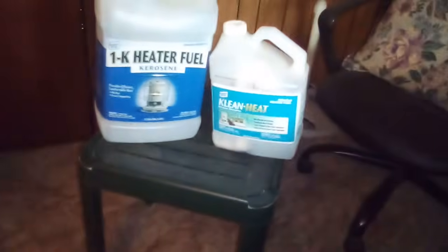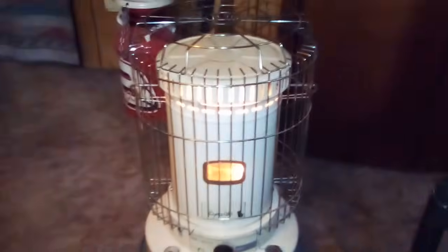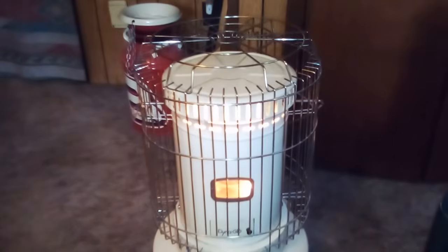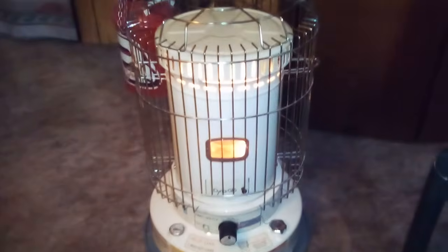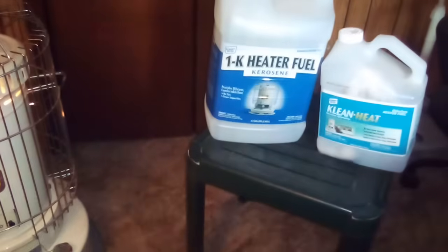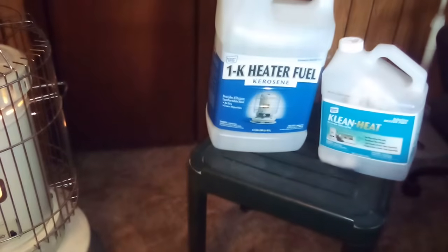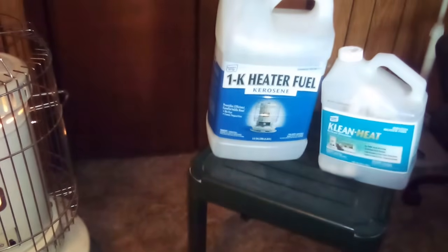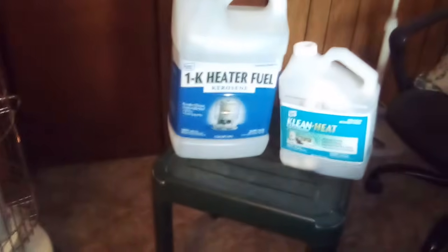Okay. Now at the beginning of the season, I started using the Klean Heat, that one over there, like I said a second ago, and I found that the odor was definitely less. No question about it. I smelled nothing while it was burning. But when I shut it down, that's when the smell was really, really bad. No comparison to when you're shutting down with the regular K1 kerosene. That stuff, you get so used to it, you still smell it, but it's not that bad. But the Klean Heat, man, what a smell when you shut down.